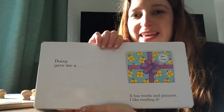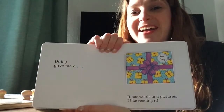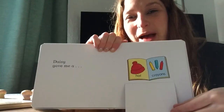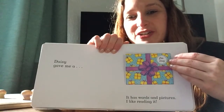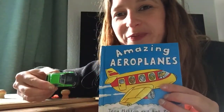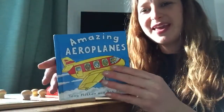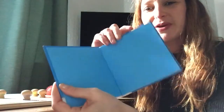Daisy gave me a ready, steady, go! A book. It has words and pictures. I like reading it. Just like this book. Where is the book? The book, yay! A storybook, a storybook.